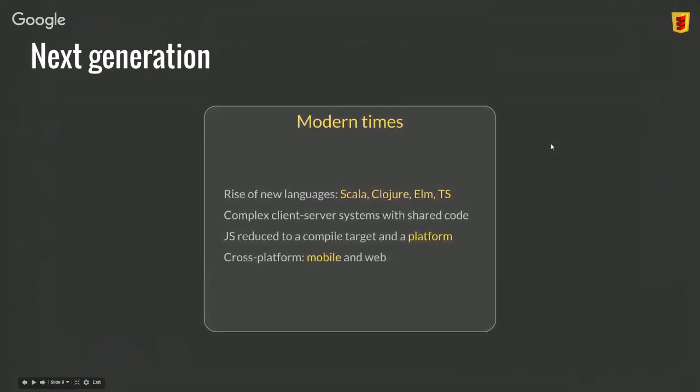But then the next generation is coming up in the modern times. So now we are seeing a rise of new languages. We see Scala, Clojure, Elm, TypeScript being used on the front end. And the reason is that the complexity is growing on the front end side. So you have all these complex client-server systems where you need to have shared code. And also the JavaScript is reduced to a compile target. It's like the assembly language on the web, that you don't really care what the JavaScript looks like after Babel translation. You're not interested in that. You are just using some higher level language and it will be producing JavaScript, and that's it. And mobile as a platform is becoming more and more important.